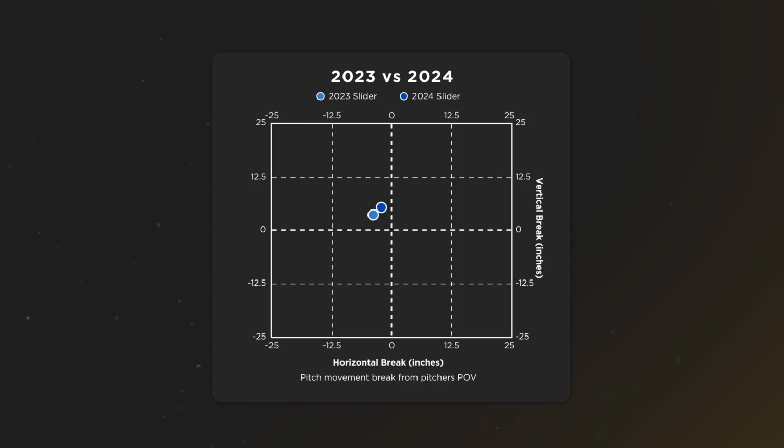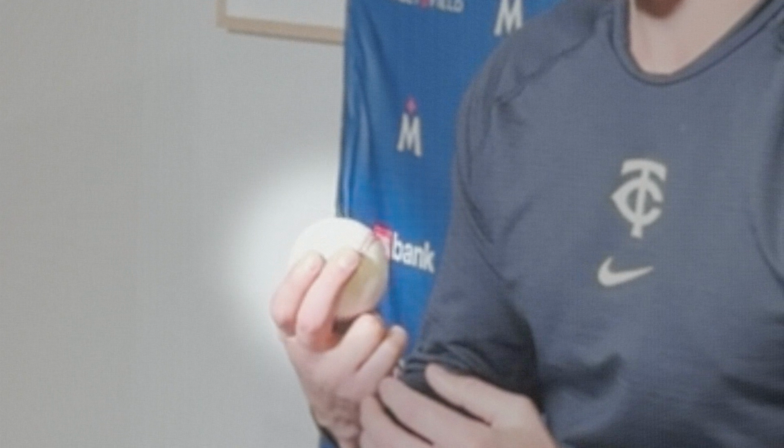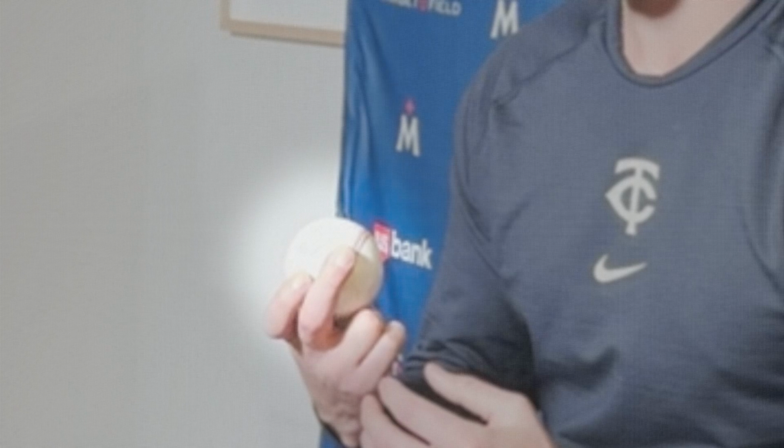This is beyond rare with a major league athlete. The fact that Ryan is only up 1 mile per hour this year is the testament to how important and crucial that index spike is for him to get the optimal trade-off of velocity and movement on that slider.